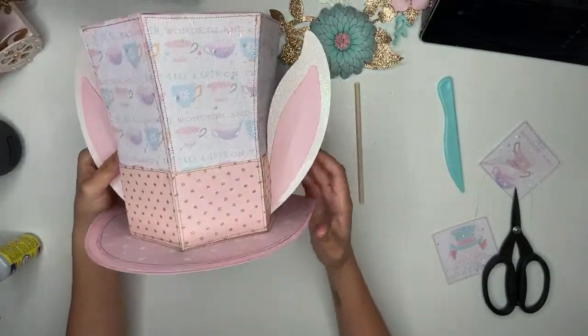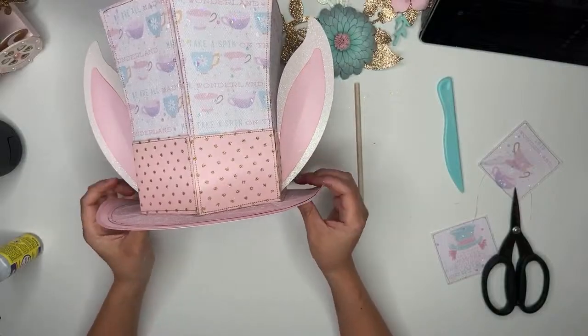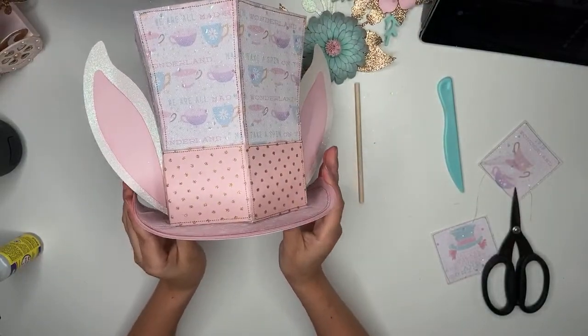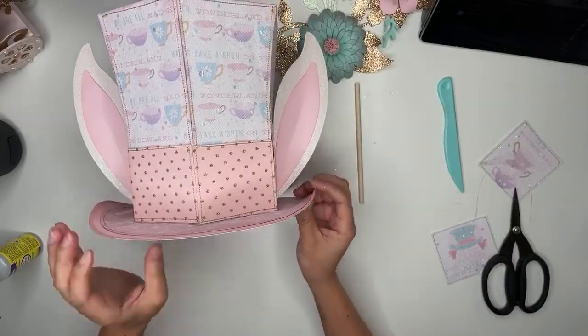Okay, so we gave it a little bit of texture here, a little bit of character, so it's got a bit more of a curve to it, and I'll keep playing with it.